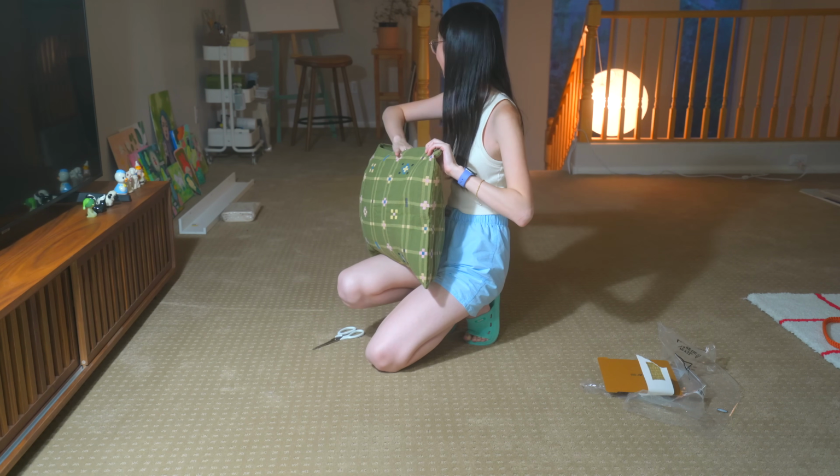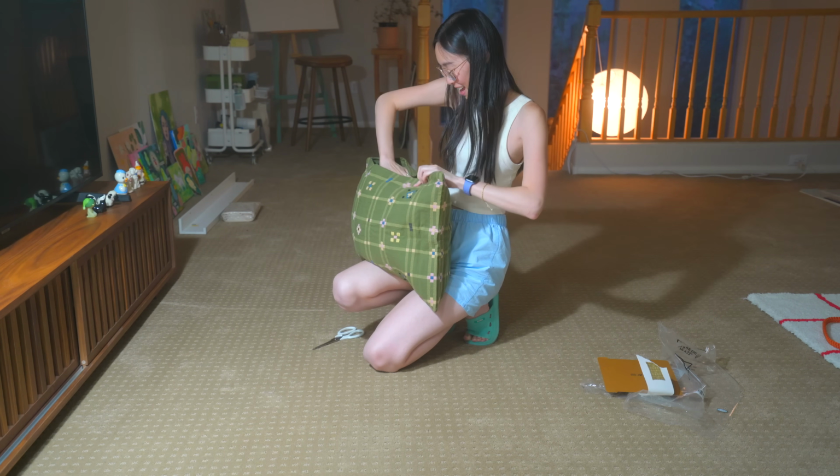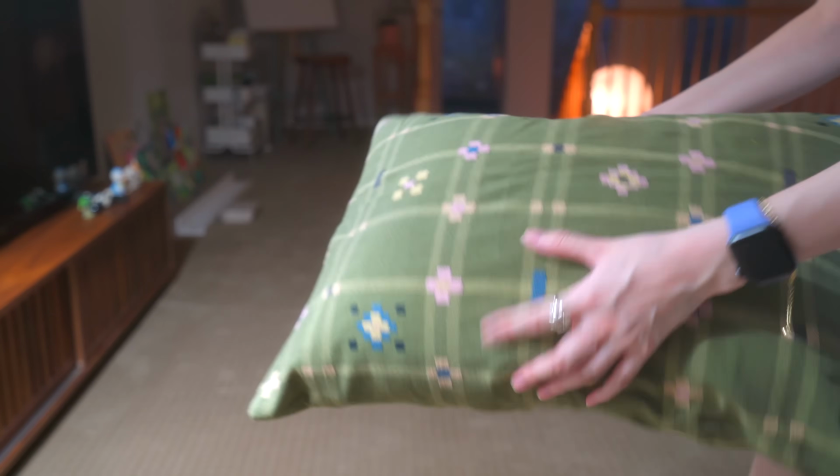I'm just putting the pillow together. I'm just slapping the hell out of it. This is so freaking cute. I was gonna get the red one, but this one called out to me more.